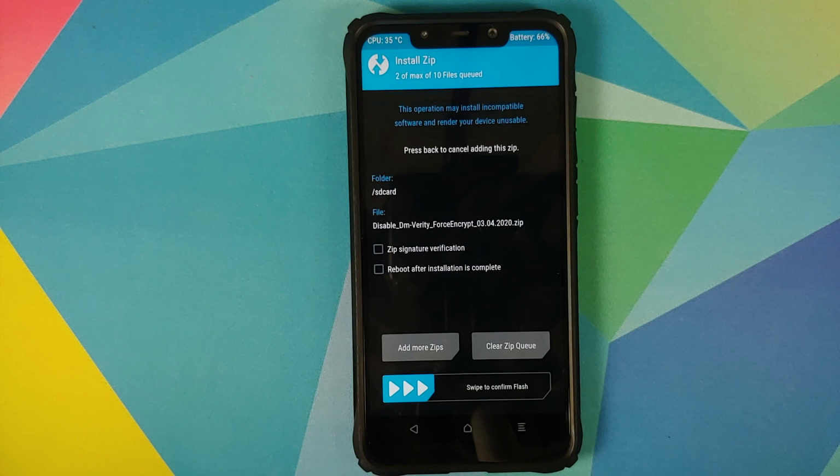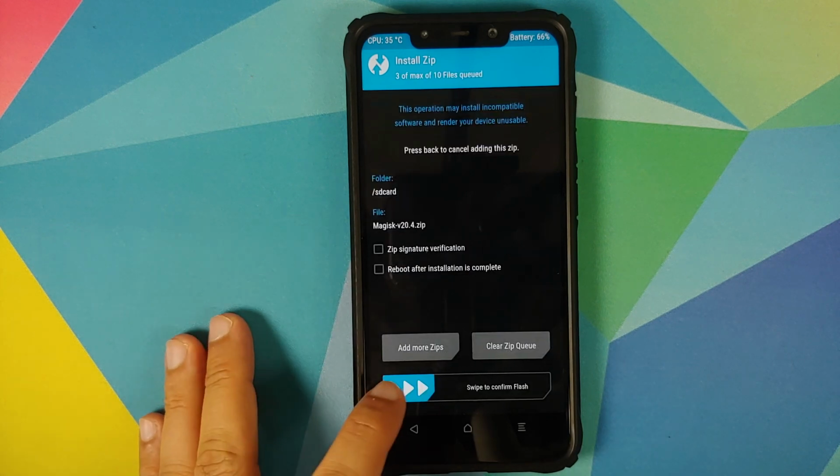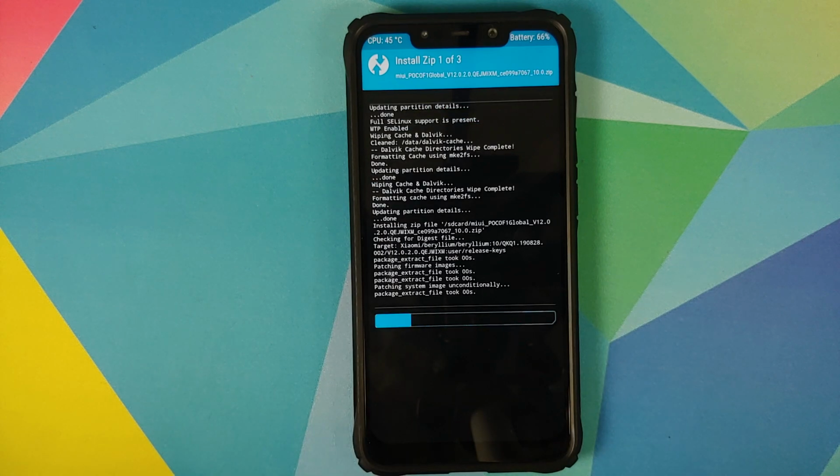And why are we selecting Magisk? Well, if you do not select Magisk, then when you boot into MIUI for the first time, your custom recovery like TWRP will be replaced with stock Mi recovery. So add more zips, select the Magisk file, and then swipe to confirm flash.